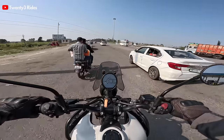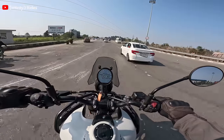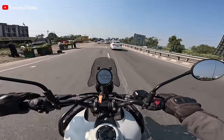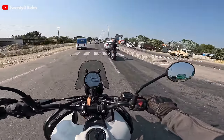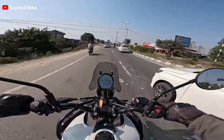So ultimately what happens is you settle down at the speeds that I am mentioning, 90, 100, 110, max 115, something like that. Even 120 for matured riders is too much to maintain for like a good 15-20 minutes. We don't have those sort of roads, by the way. That is where the Himalayan actually shines.